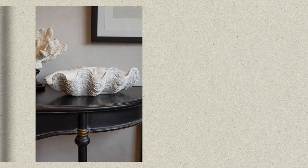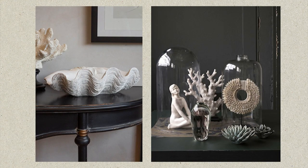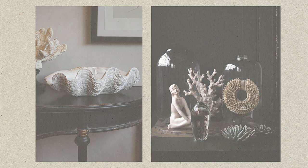The other aspect of mermaid-inspired home decor is, of course, ocean-related objects. And that can be brought through by materials such as mother-of-pearl textured items, or through pieces from the sea itself like shells and coral. So easy to find these items, and it wouldn't be a mermaid core interior without these essential elements.